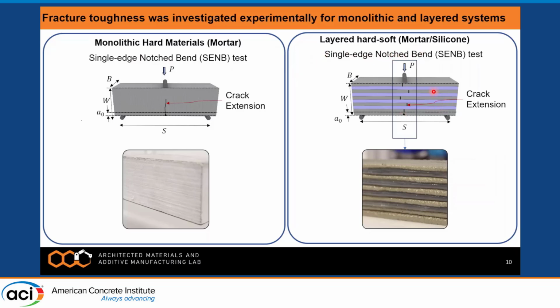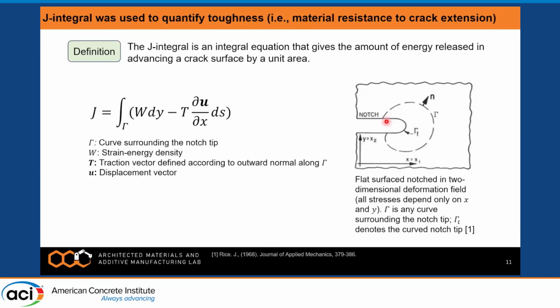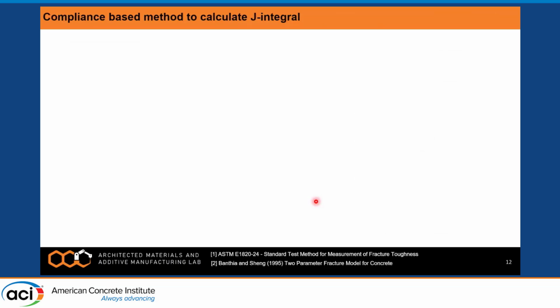And the idea right here is that we want to just see what happens as the crack extends along the depth of the material. Okay? And so one way we can do that mathematically is through the J integral. The J integral is this quantity that's used to quantify toughness. It's an integral equation that gives the amount of energy released in advancing the crack surface by unit area. And so it has this analytical form right here, which I'm sure many of you are familiar with from fracture mechanics courses.